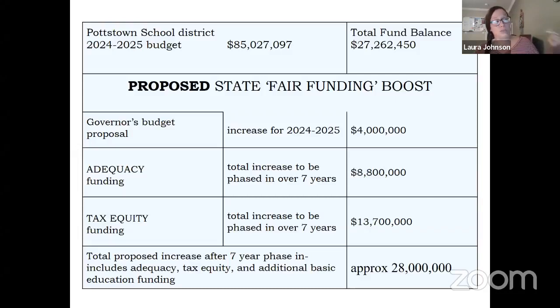The next two lines, where it says adequacy funding and tax equity funding, those total amounts there to the right, 8.8 million and 13.7 million, are what we'd be getting extra a year after we do a 7-year phase-in. We'd be getting 8.8 million for adequacy, and 13.7 million for the tax equity piece. That's after the phase-in. That's not this year. Again, all proposed.